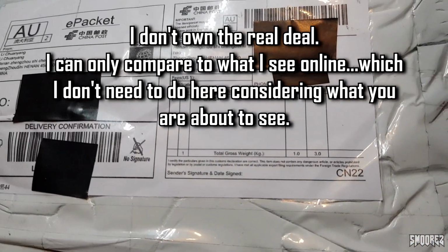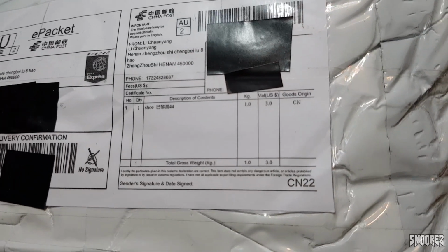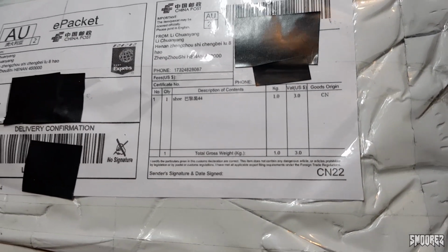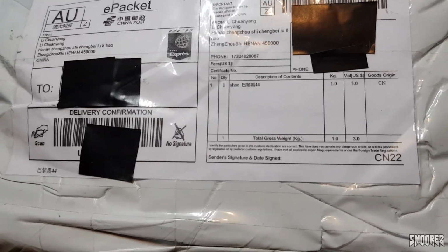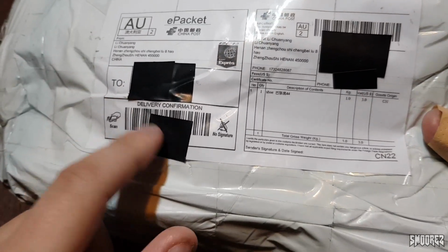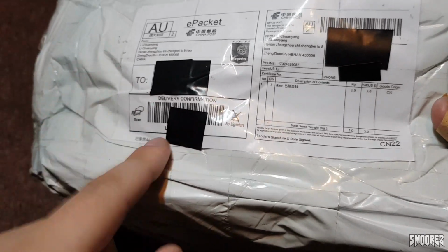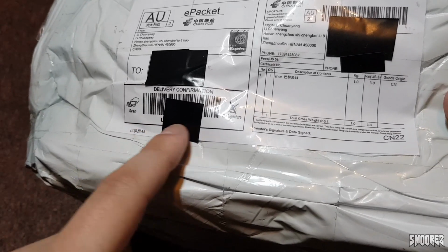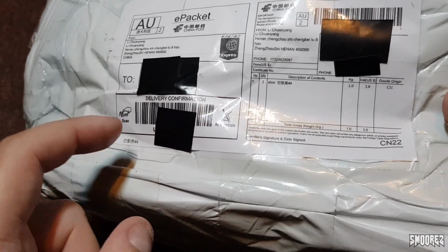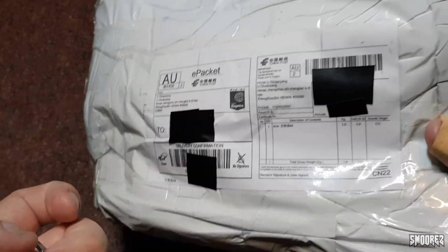The customs declaration says shoe and $3 US, which is the same as the one on Wish, but I am not waiting for anything off Wish at this stage, so this is definitely something off iOFFER. The reason why I know is because of the tracking number I checked, and yes, it was provided by one of the sellers on iOFFER. There's no tracking status available for this tracking number, which I've covered up, but it's in my hands, so let's just have a look at it.